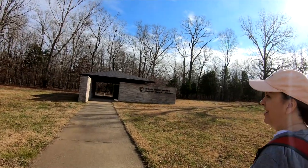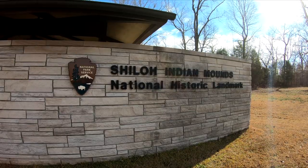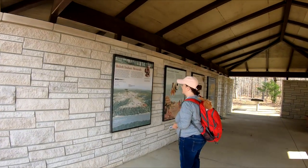It was hot weather. Shiloh in any kind of warm weather is a monster. Fortunately, this time it's fall. And there's the shelter with waysides. It's like being a visitor center without being a visitor center.